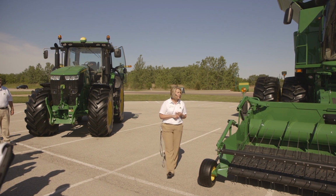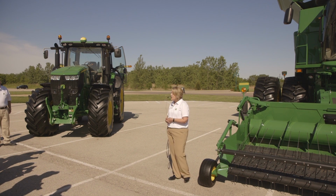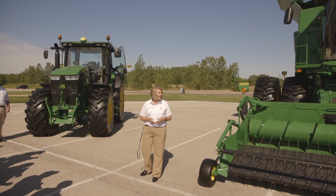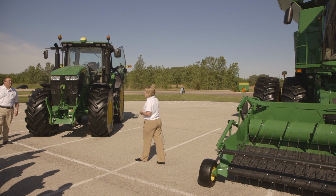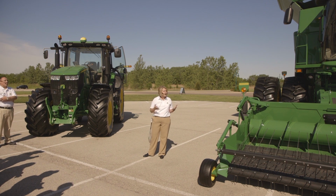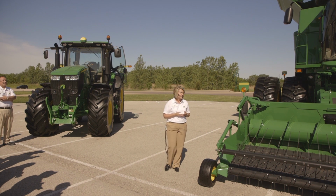First and foremost, we're going to talk about operator comfort. And I have a rule. You guys are going to see a lot of stuff here. But when it comes to self-propelled machines, they have these cabs. Please spend some time. We've left all the units open here. The units will also be open out here to make sure that you can get in and experience what our operators are experiencing on a day-to-day basis.